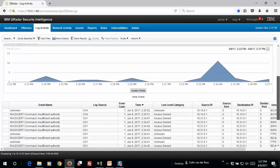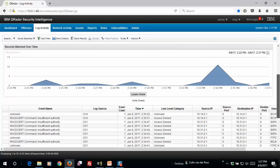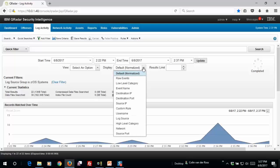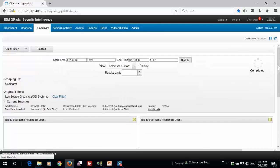Looks like I've got some canned stuff going in the background, but that was generated from my 014 LPAR. But let's change that, and let's change the default display. Let's change it to username, and let's get a feel for what is occurring from a username point of view.